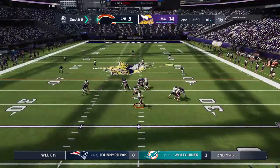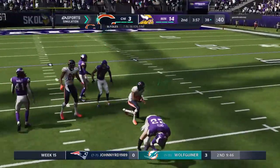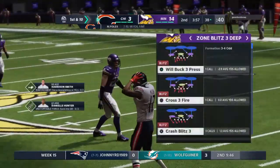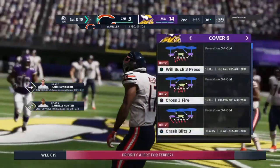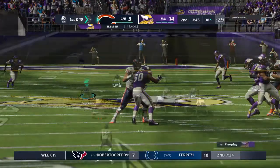To throw again on 2nd down. Foles. He completes this into the hands of Miller. And able to rip off a big chunk of yardage before being dropped inside the 40. That one good for 26 and a first down.